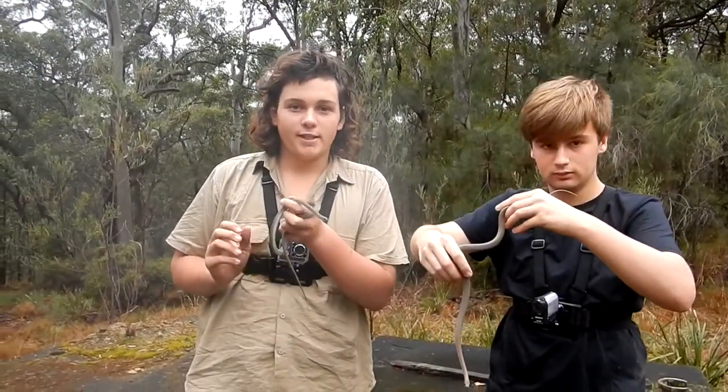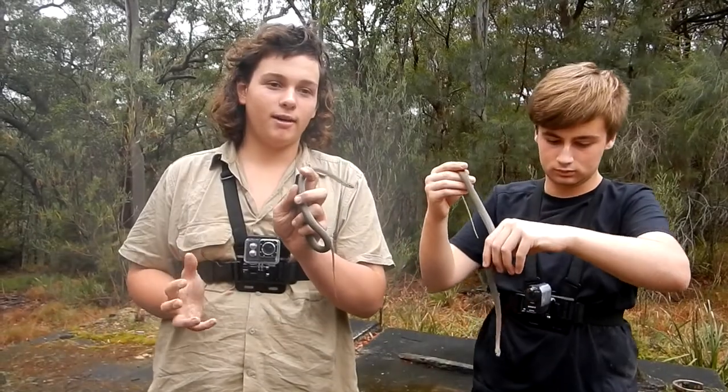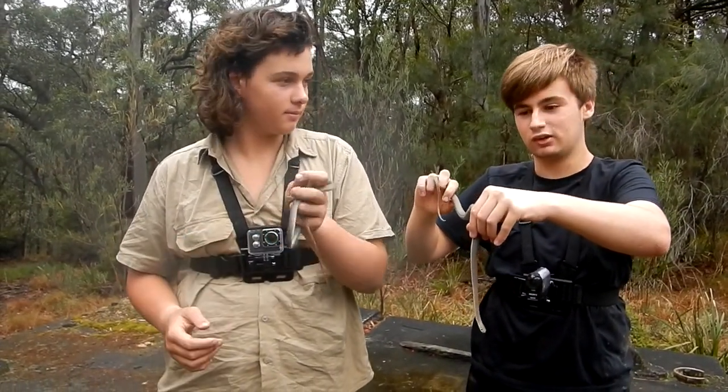These guys are called yellow-faced whipsnakes. Now they're an elapid species, which means they are a front-fanged venomous snake. But these guys are only mildly venomous, so they're not like a red belly or a brown where they can kill you. They just really cause marked local symptoms.